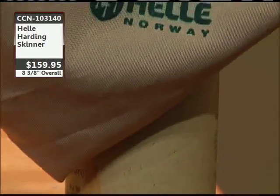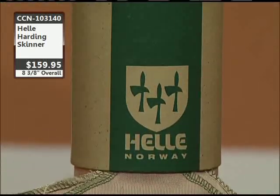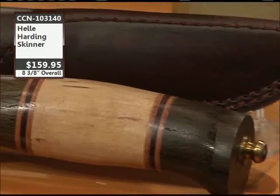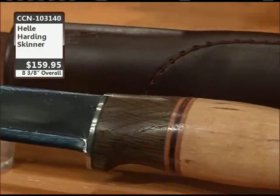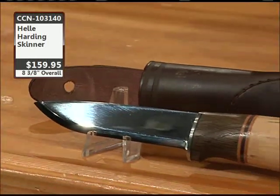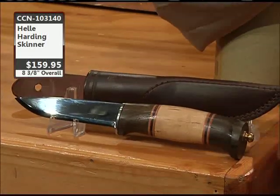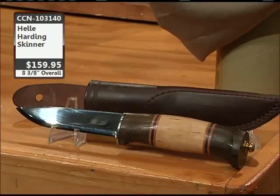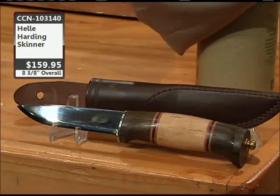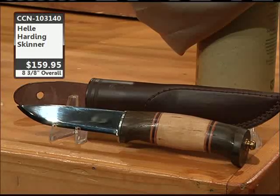103140, and it's 8 3/8. So you're almost at a 9-inch Skinner. Might be your new favorite go-to deer skinning knife. And the way that this leather sheath is made, it snaps down onto the brass here at the end of the handle. Right here. So 103140, the Hella Harding, coming all the way to the knife show from Norway.